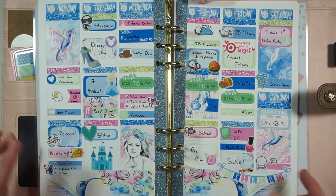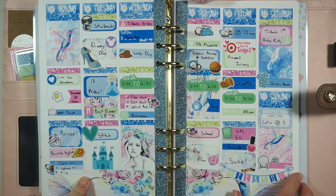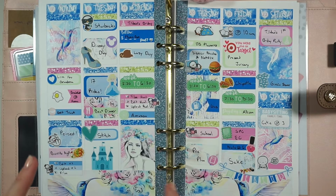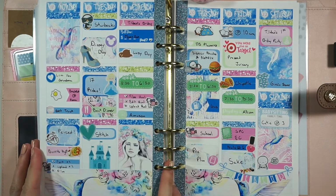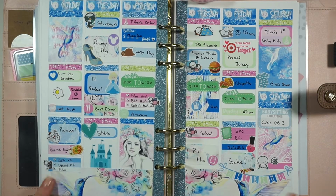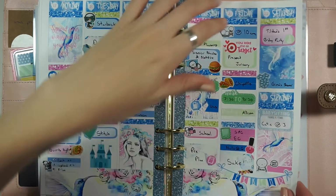Today we're going to be filming my rewind spread for this past week, and this is just a look back at the last rewind spread that I did. I used a Magic Prints Co kit, and it was her Soar kit, and it was a super fun week, so it was nice to have this to remember.